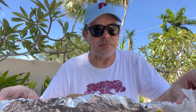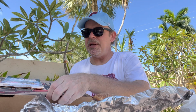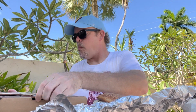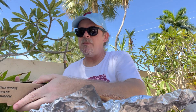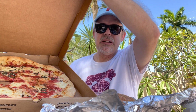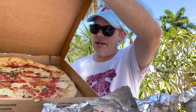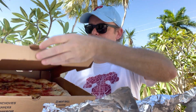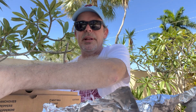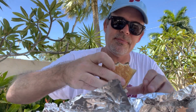Oh, I also got a pizza that looks pretty good. Let's see if I can do this without ruining the pizza. It would help if I turned it around. It's their classic margherita, wood-fired. Looks like it could get done a little bit more, but that's for later. That's my dessert.